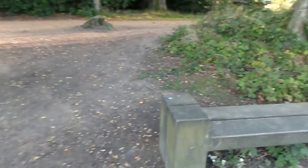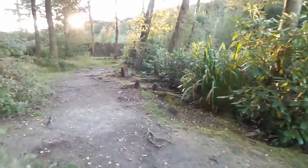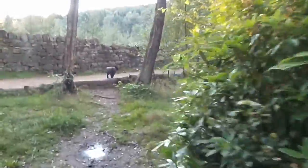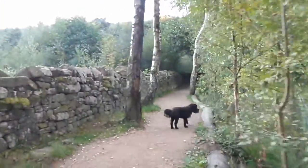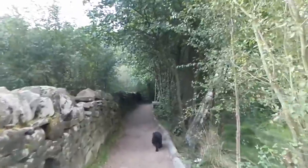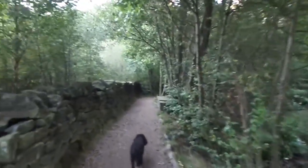Good boy. I think we're going to go this way. Come on, we're going to walk down this way, because I think this is going to lead us back the right way. I hope, anyway. What do you think, little one? Well, even if it doesn't, it's going to be a nice walk. It didn't smell too nice down there, that pool?